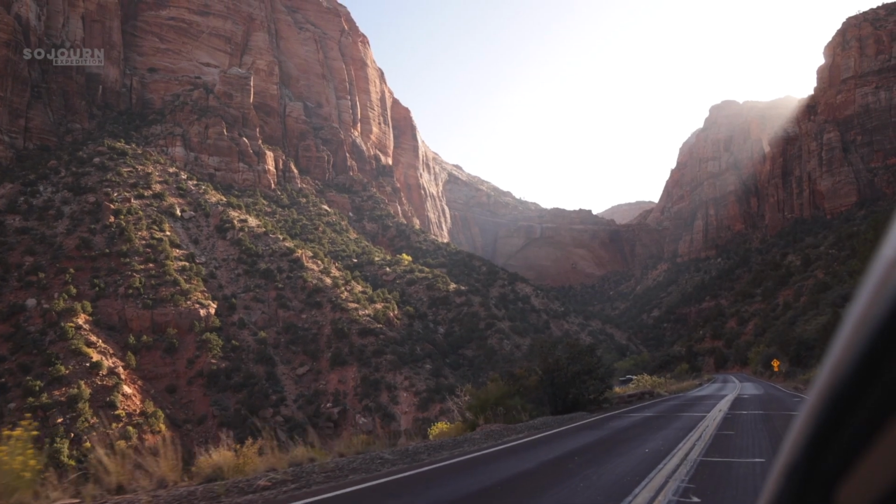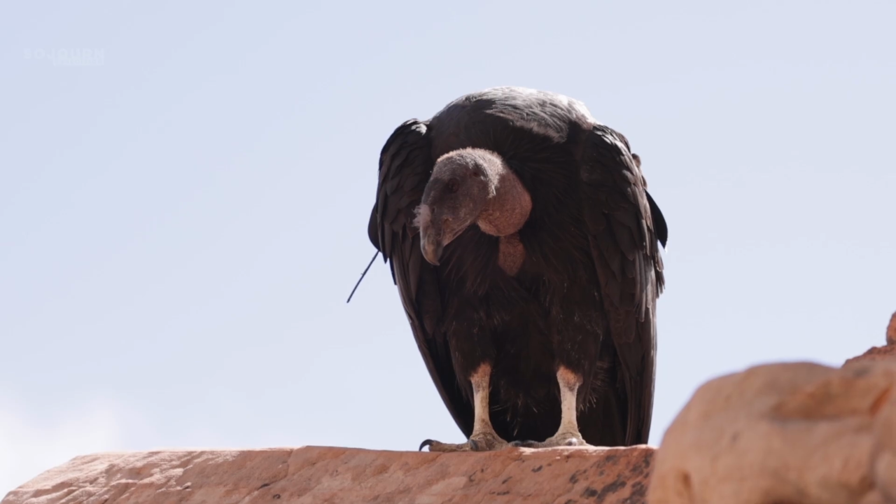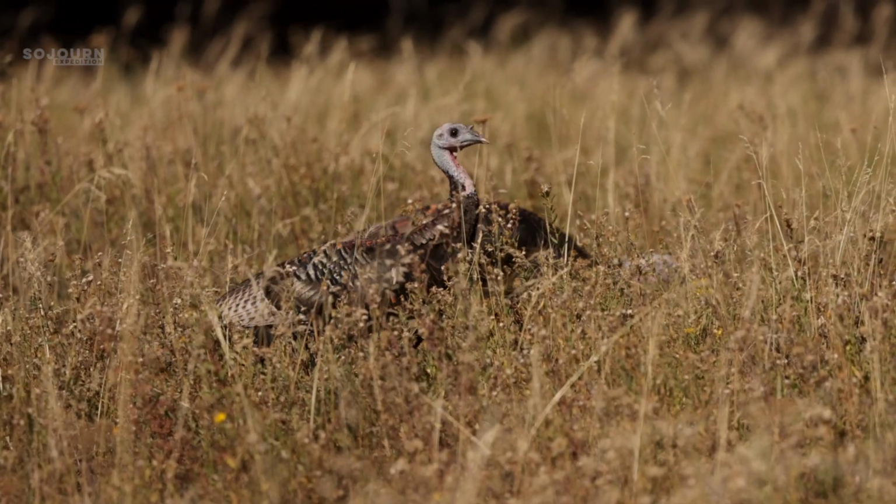It doesn't matter how many national parks Morgan and I visit, our wildlife encounters are always our favorite part. And surprisingly, Zion has a good amount of wildlife to see. So in this episode, I'll let you know what wildlife we saw, where we saw it, and I'll give you a few tips, so hopefully you can have an encounter of your own.